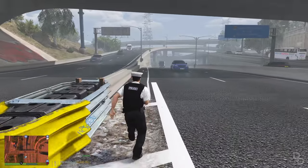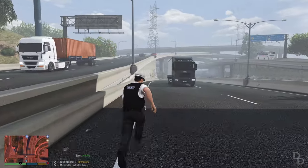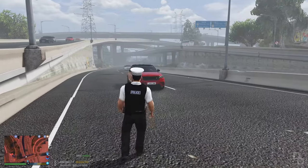Okay, let's run down here. Whoa, that's not the car, is it? Is that the car?